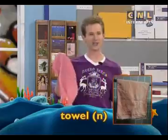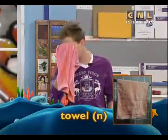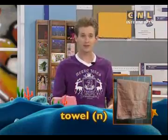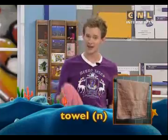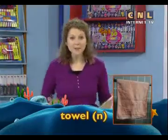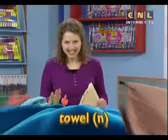Towel. Good job. A towel is something that you use to dry yourself with or to dry something else with. If it's wet, it might need a towel to make it dry. A towel is something that you use every day. You wash your hands every day, right? And after you wash your hands, you can dry them with a towel.